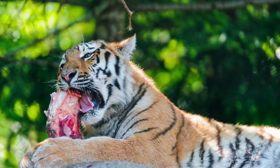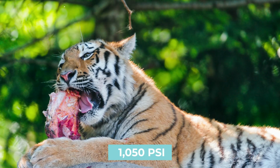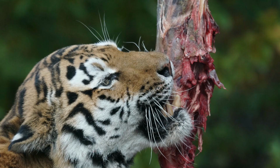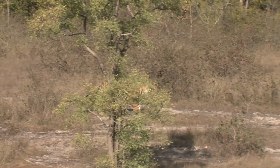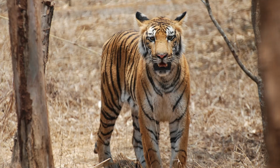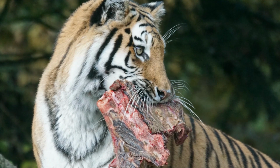This subspecies has the most powerful bite, measuring at 1,050 psi. Such a force allows them to penetrate even the thickest skin and crush the internal structure of its prey's throat, suffocating it alive. As humans are entering the natural habitat of the Bengal tiger, attacks on cattle are also frequent. That said, the most terrifying item in its diet is humans.